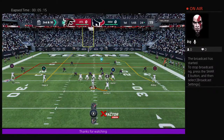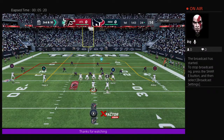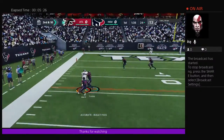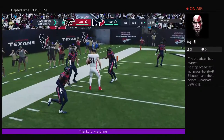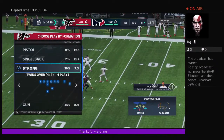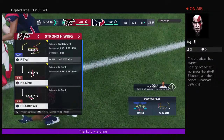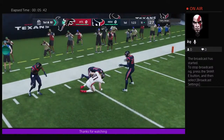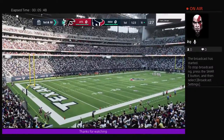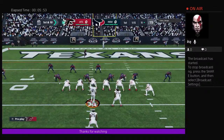Now play number 7 of the drive as they're looking at a 3rd and 10. Now it's Ryan, and a quick throw here, that's complete. And down inside the 15, shy of the 10. It's a gain of 13 and a first down for Atlanta. Now a 1st and 10 at the 11.